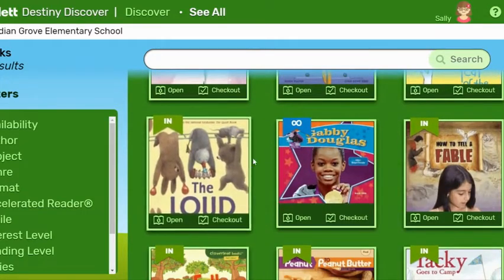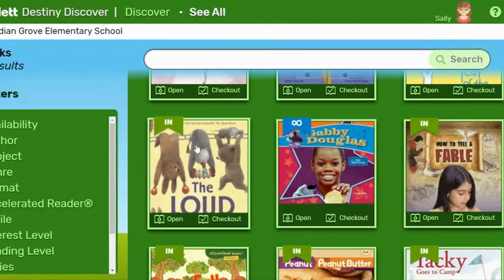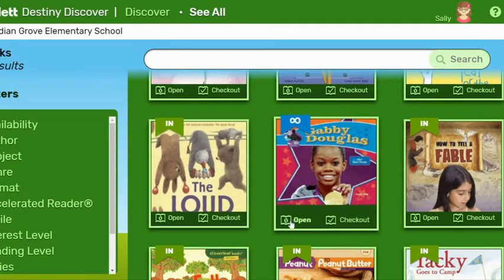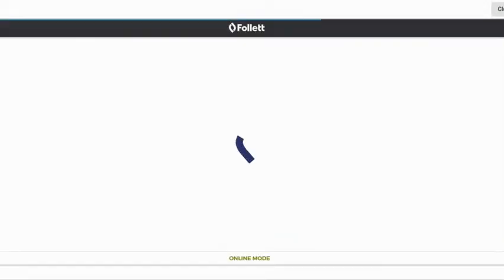So if I find a book like this Gabby Douglas book, it has these rings here. It's the infinity symbol, where other books have in. The infinity symbol means that many people can check the book out at once. If you want to read a book with your friend, look for the infinity symbol. So I'm going to click Open. I already know I want to read this.